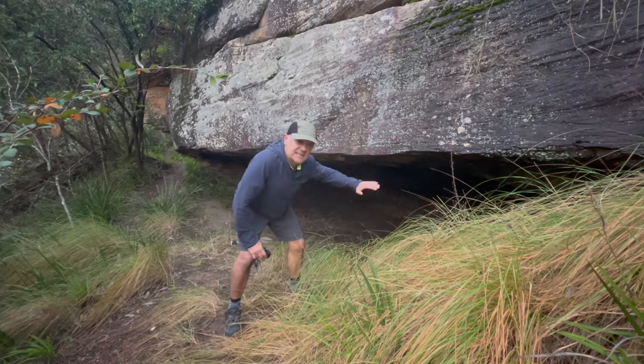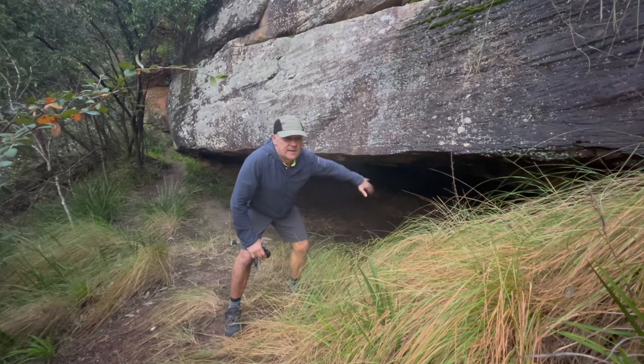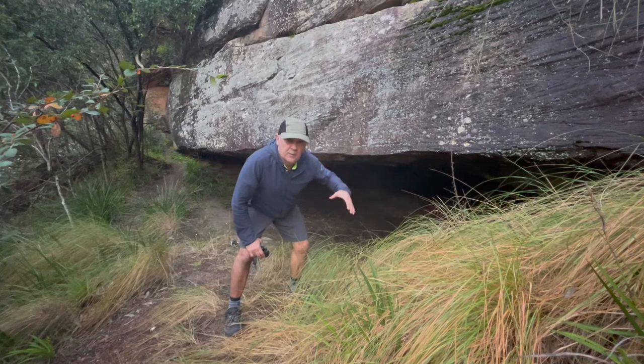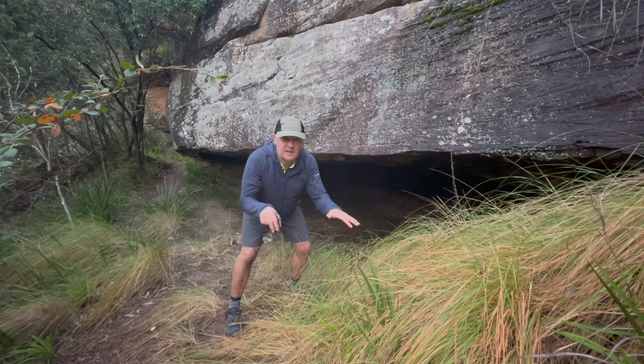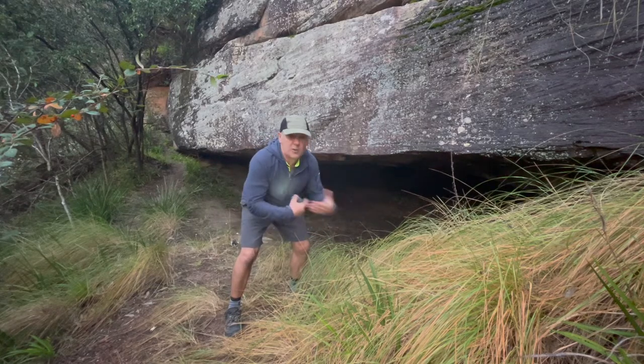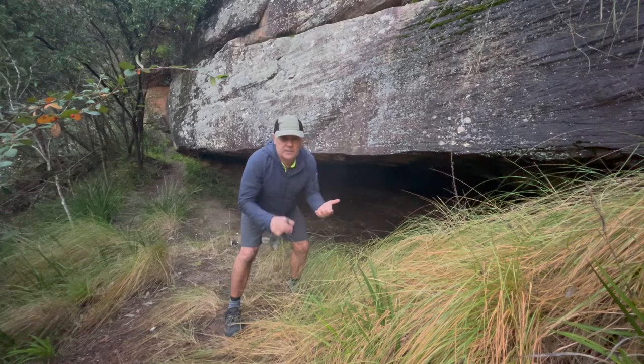I can see scattered along the floor lots of middens. Now, middens are a pile of refuse. In this case here, we're looking at shellfish, lots of shellfish. It would have been gathered around some of the rivers around here, brought back, either thrown on coals, or they could have just cracked them open, eaten them raw.